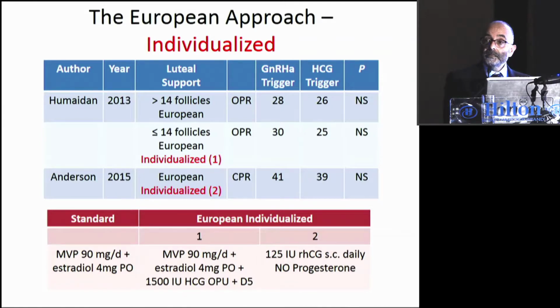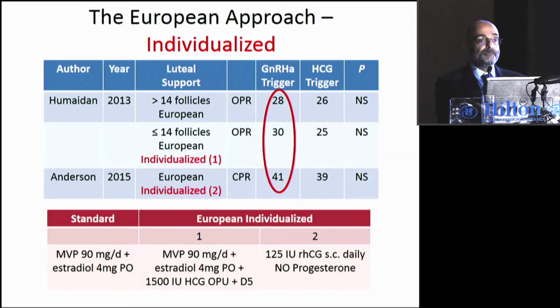And the other individualized treatment is that you can give on a daily basis 125 units of HCG with no progesterone treatment even. And when they did that, you can see that it is for the first time that the pregnancy rate with the GnRH agonist is better than the HCG trigger itself.